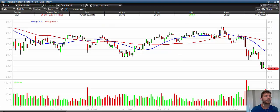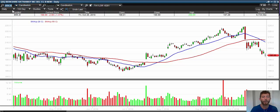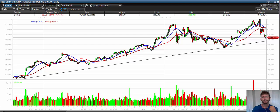So XLF was that first one. The next one here is Berkshire Hathaway. It's a major holding of XLF. I believe it's about 12.5% of XLF on its own. So Berkshire Hathaway, this is going back 2 years of action.